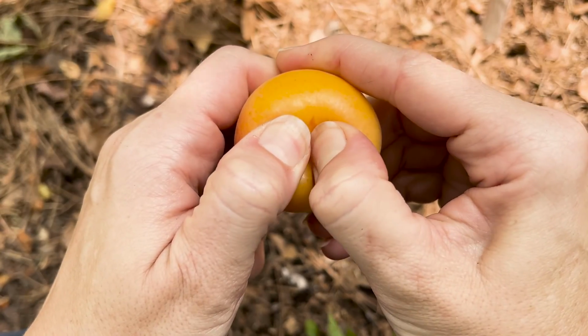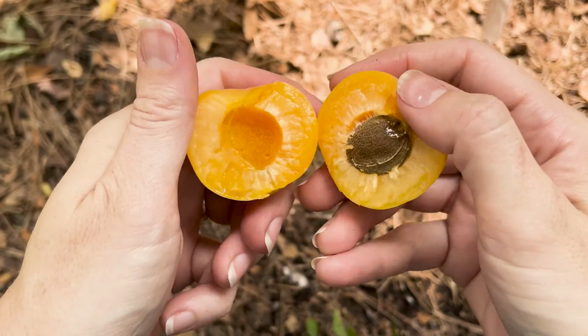So if I'm happy with the flavor, I might go ahead and do just that. Otherwise, I might wait even just until this evening before picking the rest of these, because they'll get just that much softer and sweeter. So let's crack this one open and see what it tastes like. Ooh, I gotta say, it looks pretty good. It's still a little firm, but you can see how juicy it's gonna be.